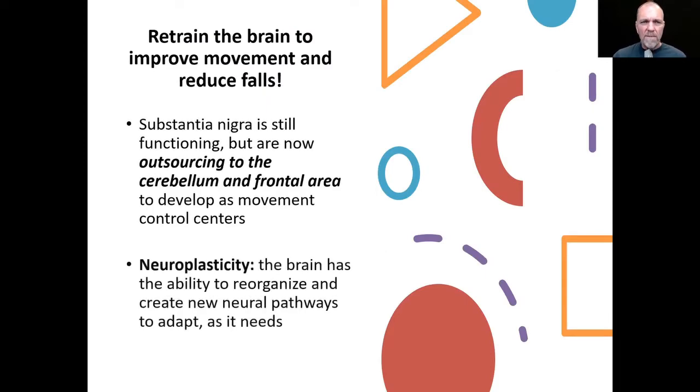Let's look at this. We want to retrain the brain so we can improve movement and reduce fall risk. So back to our Parkinson's example. All right, the substantia nigra is an area in the midbrain housed inside of the basal ganglia. In Parkinson's, this is an area which is highly affected, and this is important to know because it's also a primal movement control center as humans evolved over the millennia. I mean, the substantia nigra is a primal movement control center. It's also a dopamine production center.